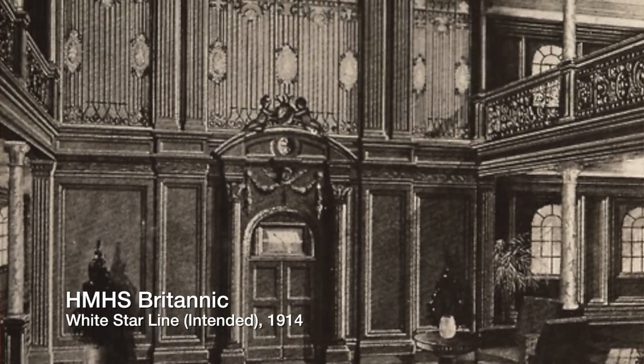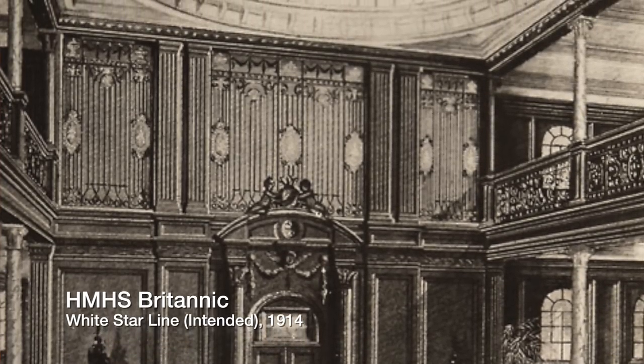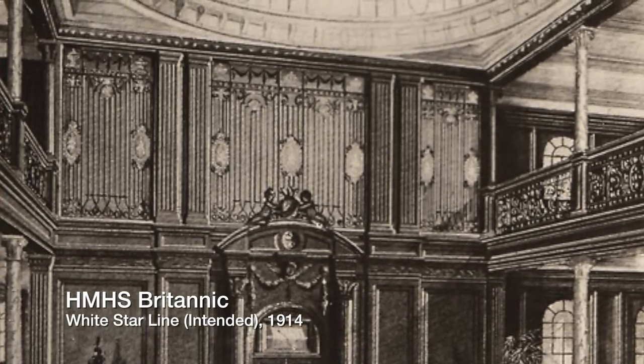But I think the biggest difference to Britannic's centerpiece would be the pipe organ. And that is in the main grand staircase, right? It would have been right across from the Honor and Glory clock, on the forward staircase. Now, this organ was built fully. And it still exists today, and it's functional. It's in Germany, which is where it was built. It was installed in a church or a house? Or a music hall? A music school or something? It's installed in Germany.